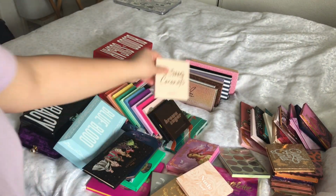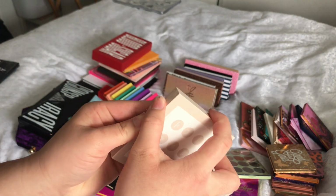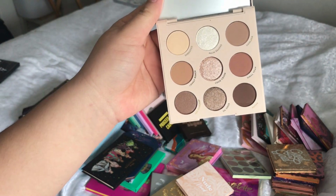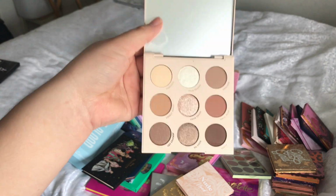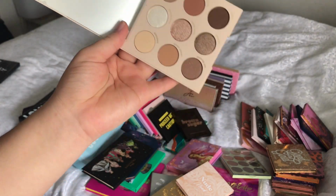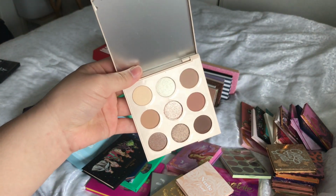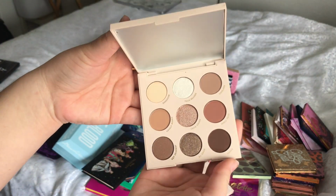Oh my god, but then there's this one, and there's nude palettes, there's neutral palettes, but this one is different. It just has cooler undertones. It's just different nudes. And this is definitely one of my top favorite ColourPop palettes also. So I would say this one, Through My Eyes, and Flutter By are definitely my top 3 palettes from ColourPop. I just love this one. It's so pretty.